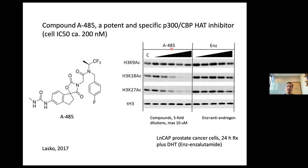This compound is anti-proliferative, so one always has to worry about secondary effects. For this particular cell line, the anti-androgen enzalutamide is also capable of slowing the growth of these cells, but it does not have these diagnostic effects on lysine acetylation. So that's one of the many pieces of evidence suggesting that this compound is a useful probe. And so we and others have gone on to use this in different experiments.